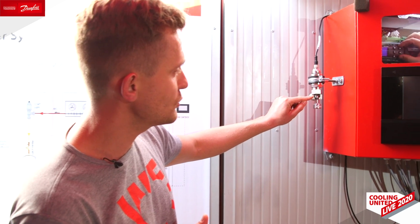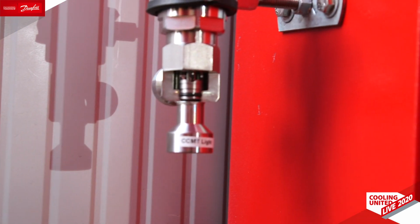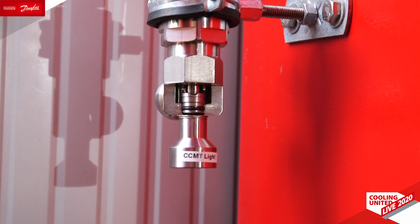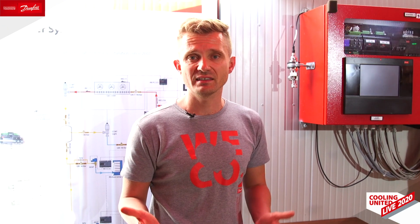Please zoom in on this part and you will see how quickly it operates. It is still in the open position, and now you were able to see how fast it closes. What I can promise you is that the CCMT Lite and CCMT family will grow, so please watch out for the next releases. Thank you, and back to studio.